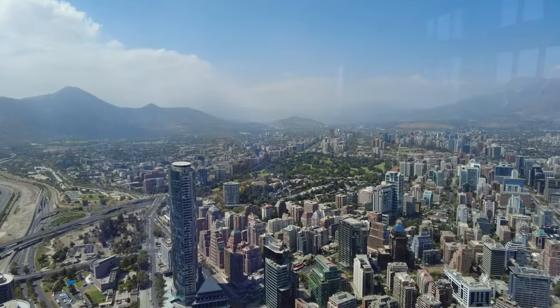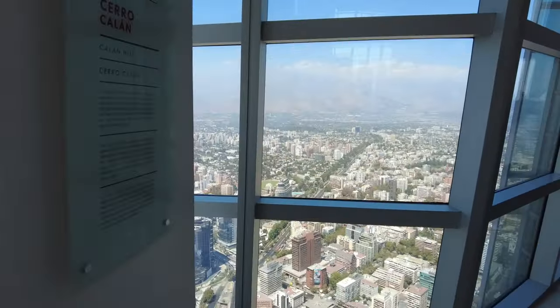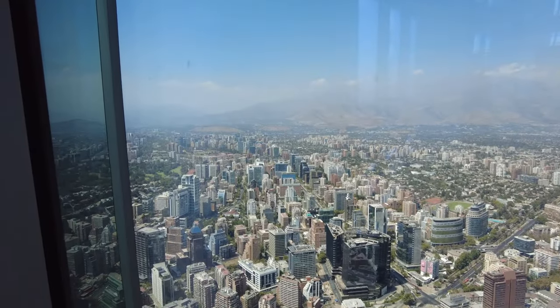I mean, we saw it from the top of San Cristobal Hill. We saw it from the top of Santa Lucia Hill. And you can definitely see it from here. It's incredible.